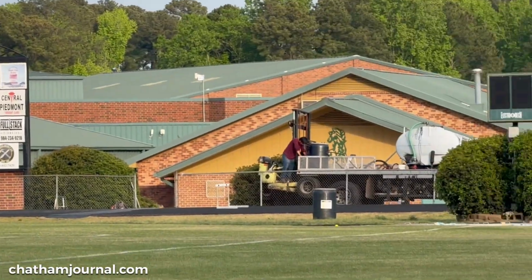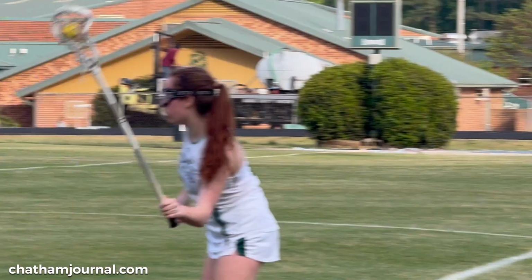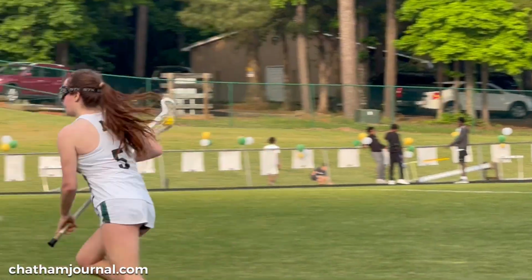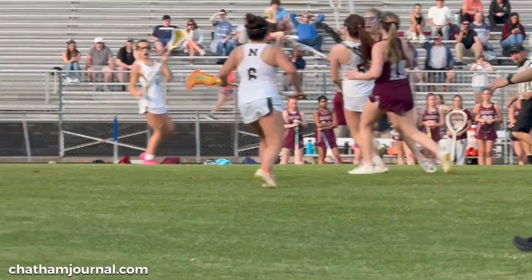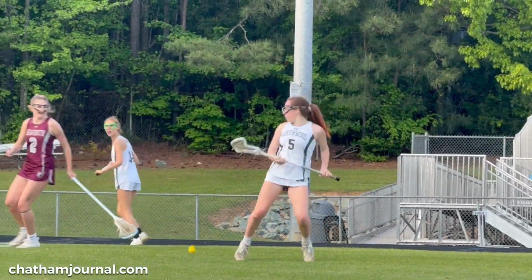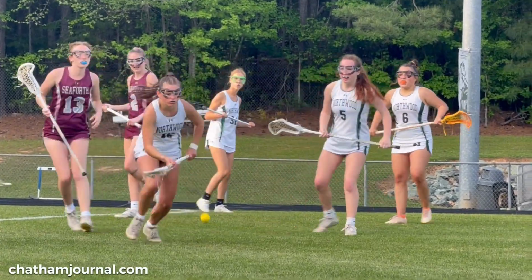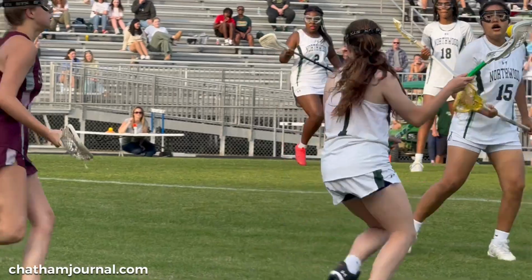They're going for the ball, and is it out? I lost track. There we go. Still Northwood with the ball. Slipped out. Can't pick it up. Still slipped out. Oh, nobody really wants that ball.